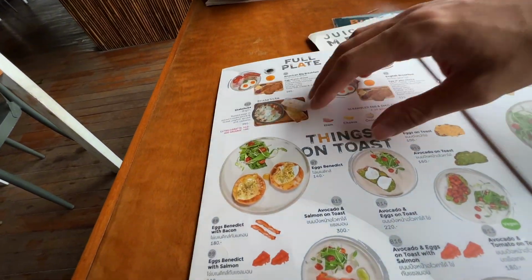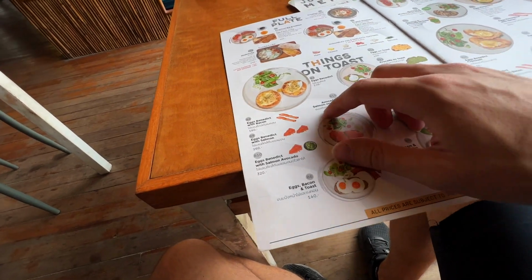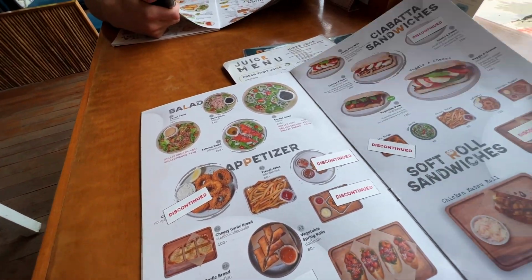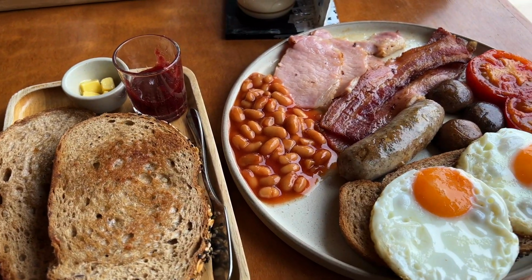But they don't just do English breakfast, they do healthy alternatives here, like your avocado salmon toast, your eggs benedict, your fruit bowls. You got some French toast here on the bottom, some fries, some salads, some little sandwiches here. Look at that, oh my goodness.